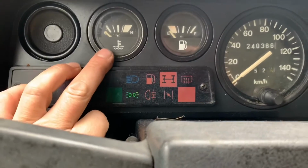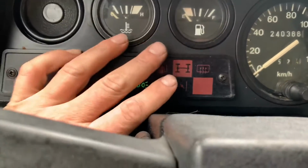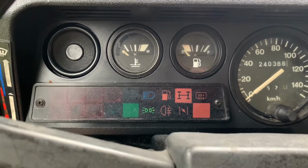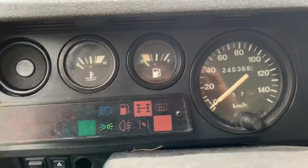The temperature gauge and fuel gauge are not working. It could be that the power supply to both of them is not hooked up, more than likely. But it also could be it needs a new fuel sending unit and a new temperature sensor.